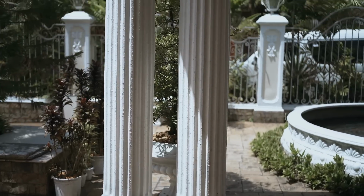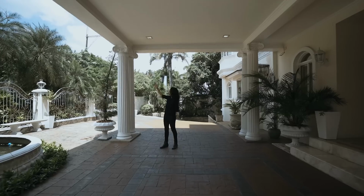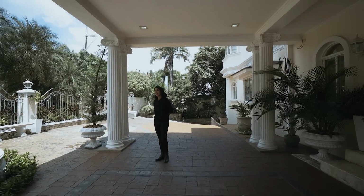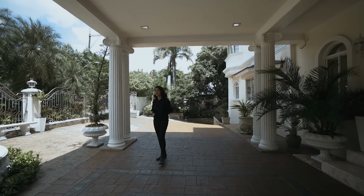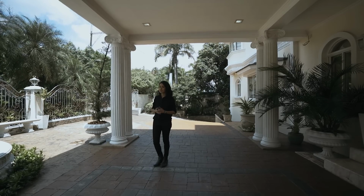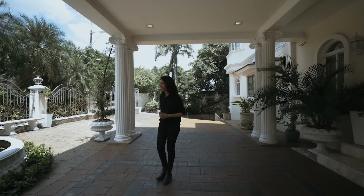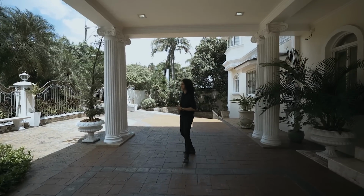And fun fact, an Ionic column is characterized by the scrolls that you see on top. Actually, it's a little bit of a hybrid, but it's not Corinthian. So comment down below if you did your research and can tell us the differences between Doric, Ionic, and Corinthian columns. Pretty sure architecture students would know.